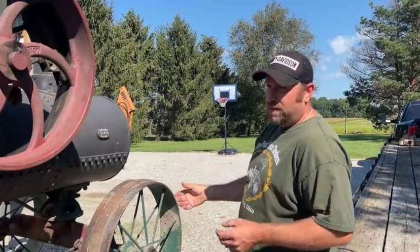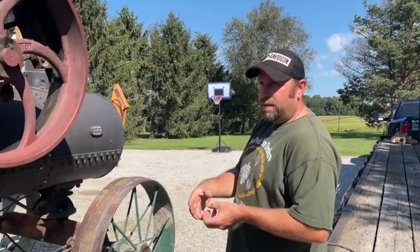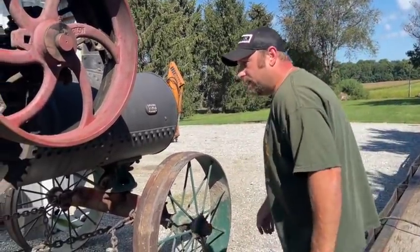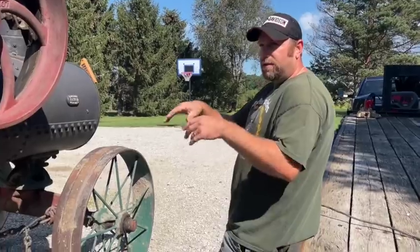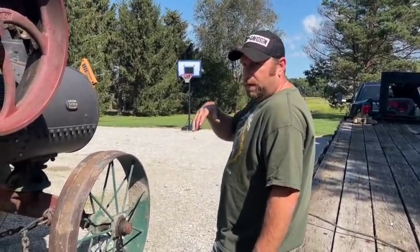You take a binder out in the field and it cuts the wheat and puts it in a bundle. It ties it up, it uses the yarn type stuff, and it lays it down on the field. Then you go through and put it in bundles in the field. You stack it to dry. And then once the wheat is dry, you go pick it up and load it on wagons.